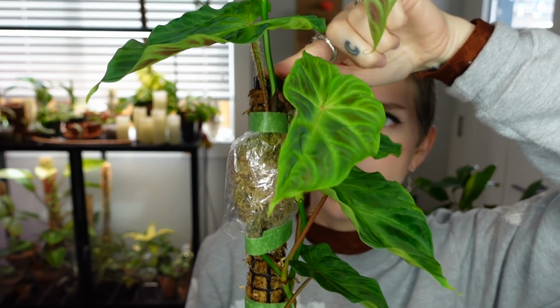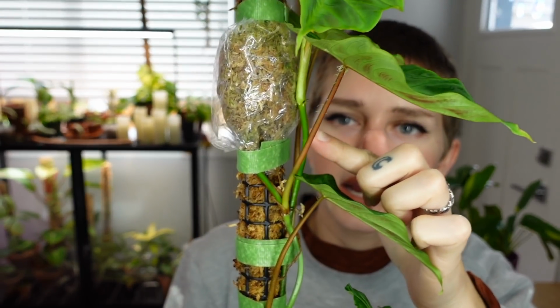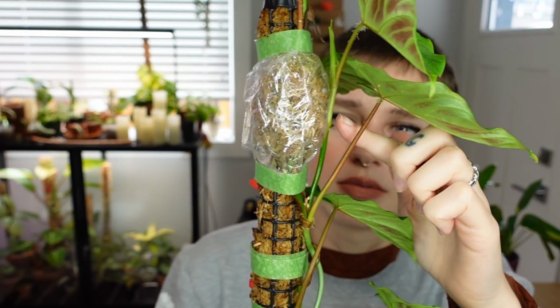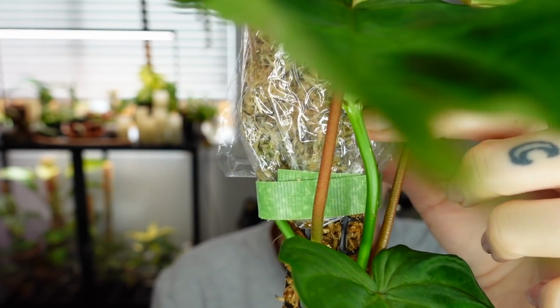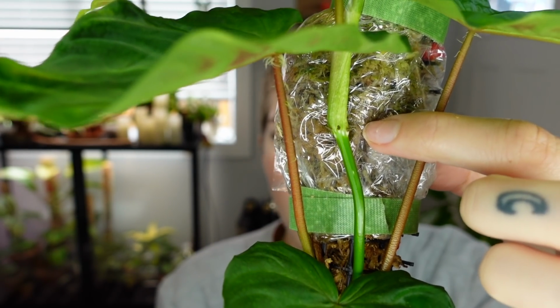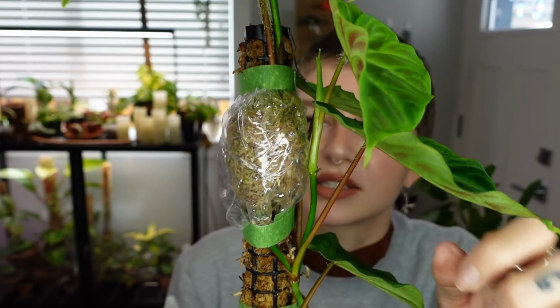Okay, so I have this top vine, which is the one that I am propagating, but then I also have this secondary vine, which is just a little bit smaller, shorter, less mature, and the aerial roots were trying to get into the moss, but the plastic was in the way, so I actually cut a hole and stuck these aerials in, so now they're kind of both rooting into where I'm air layering here, into this moss. I thought that I was being smart, that was a good idea, so I'm excited to see.